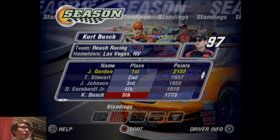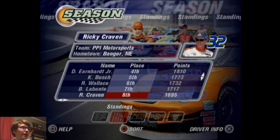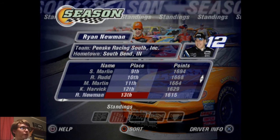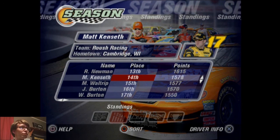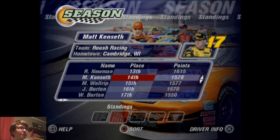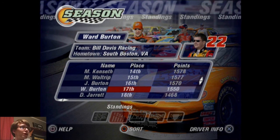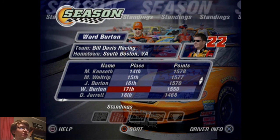Dale Earnhardt Jr. 4th, Kurt Busch 5th, Rusty Wallace 6th, Bobby Labonte 7th, Ricky Craven 8th, Sterling Marlin 9th, Ricky Rudd 10th. Here's the rest of the points table. Matt Kenseth usually was amazing last season with Tony Stewart. Now he's way back here. It's kind of random sometimes whenever it comes to the season modes. Ward Burton did very well last race, as did Jeff Burton, but they're back here, so they're not consistent.